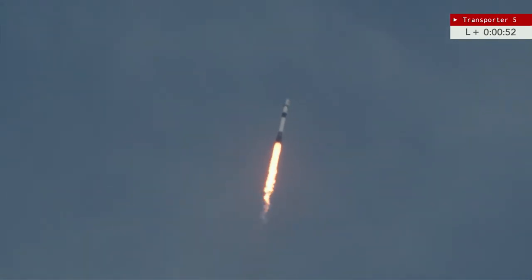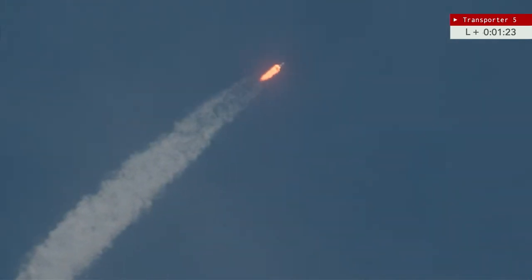Power and telemetry nominal. Vehicle supersonic. Max Q. T-plus 90 seconds. In the last few moments, we've heard confirmation that the Falcon 9 has passed the speed of sound, surpassed Mach 1, and has also reached and cleared the point of maximum aerodynamic pressure, or max Q. This is the period of time when the aerodynamic forces on the vehicle are greatest.